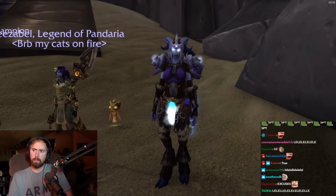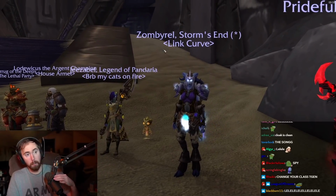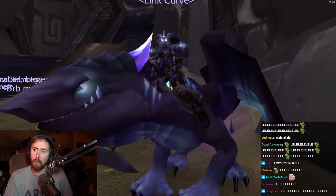Let's see the mount. Maybe he can take it home with this mount, but I feel like this is not looking good for him right now. This is not looking good at all. Why is the crotch glowing? It's an STD.